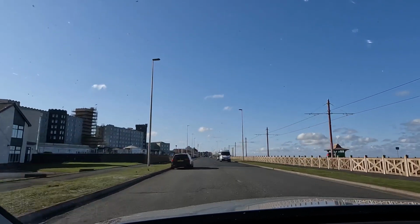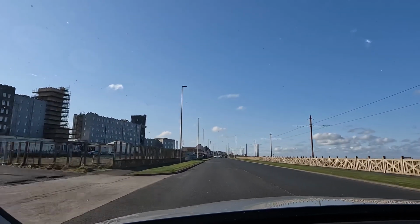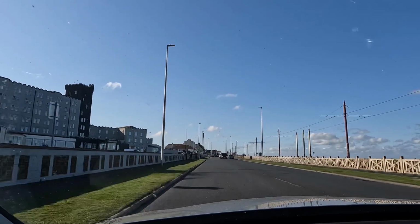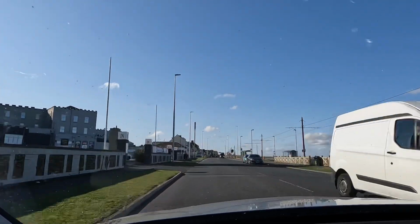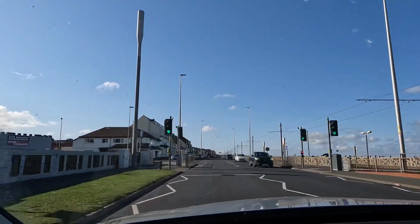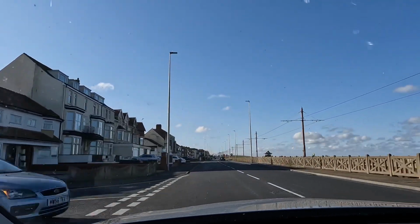Norbert Castle on your left. Scaffolding comes, scaffolding goes. Reviews don't seem to get much better. Some people like it, most people don't. But that's, you know, it is what it is. And the next landmark that we're coming up to is Red Bank Road.